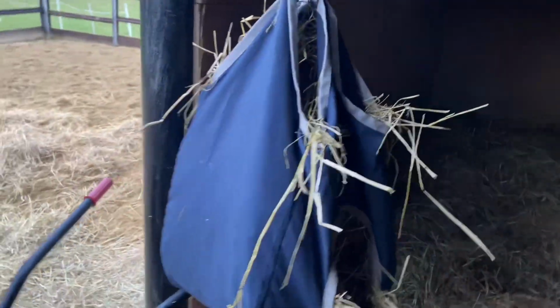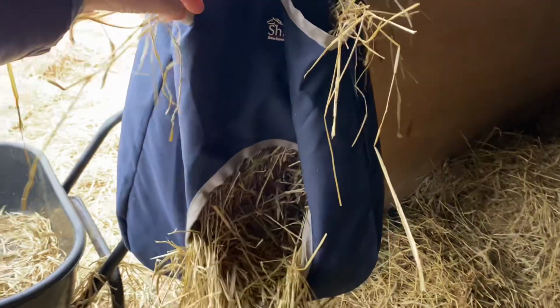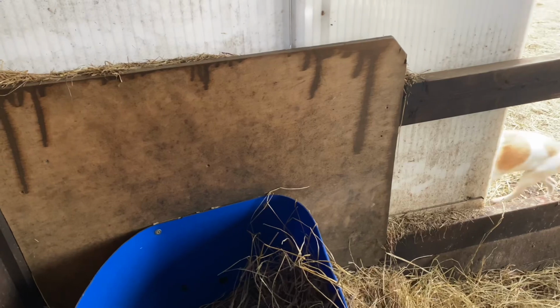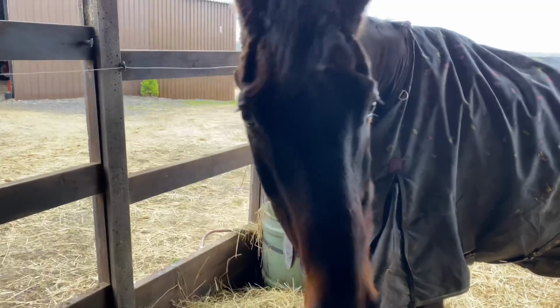So this week I brought him a hay bag. He's not loving it, sadly. He will eat out of it, but it's not winning him over by any stretch of the imagination, which is really frustrating. It's the same with this feed bin that he's got. He'll eat a bit out of it and then he just chucks the rest on the floor, which is quite frustrating.